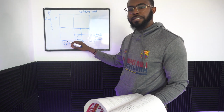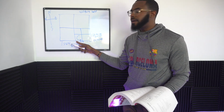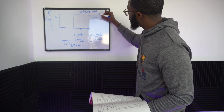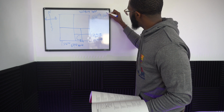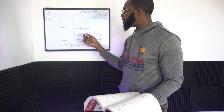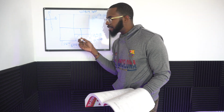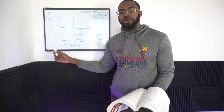So section C is in the southwest quarter of the southeast quarter. Why do I say that? Because it lives in the southeast quarter, but within this southeast quarter, it's in the southwest quarter of it. So you see how we got here? And you see how this one box gave us so many questions.